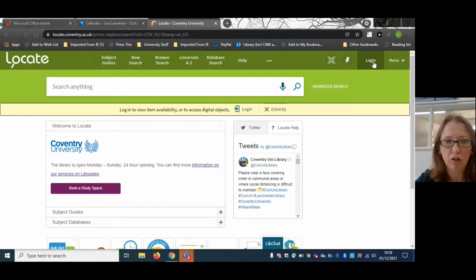If you do log into Locate, then you'll often find that you're not then asked to log in when you go onto the databases such as Academic Search Complete, because they remember that you've already entered your credentials. So that can be a time-saving thing to do, but you don't need to do it to check what's in stock. Okay, so before I actually demonstrate on Locate how you find books and journals, I'll just mention a few things that you might find useful.